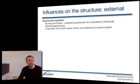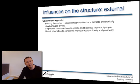So the decision about whether or not to regulate in this way is determined by government philosophy, whether the government has a broadly corporatist philosophy, that the market requires checks and balances to protect people, that there's a very clear recognition that the market is imperfect, and so it needs some management, it needs some tweaks, it needs some constraints, or whether you're from a liberal persuasion where control of markets is a threat to freedom.